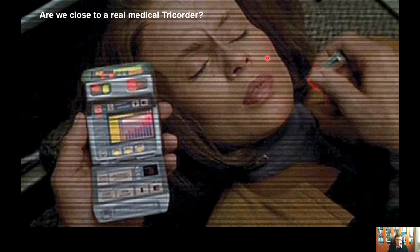Let me start with giving you a vision we follow. We are asking this question: how far are we from a real medical tricorder? You might be familiar with the science fiction series Star Trek, where there is this funny device which can send some waves and also receive some waves from the organism. In this way, it can diagnose what's happening inside the body and also treat particular diseases. So this is a kind of science fiction vision which drives our scientific research.